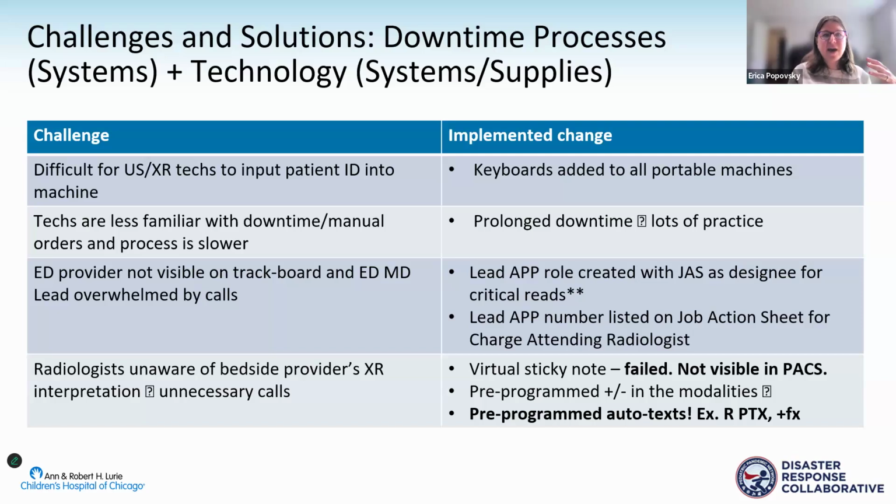And then along those lines is that we also created a sticky note system that first we said we're going to put a little sticky note on, like a virtual sticky note on the technologist machines with the basic interpretation from the ED. That didn't work. It wasn't visible in our medical imaging system. So then we said, okay, what is something that they already do? And we knew our ultrasonographers already put in like manual, like right upper quadrant, left upper quadrant, etc. So they have the ability to type into the system, and that is visible by our medical imaging software. And so we just mirrored that and made a bunch of pre-populated reads that could be added with a click of a button. And so our X-ray technologists can just click a button and it will pop in right pneumothorax or left pneumothorax, and they can see what the ED read it as. And so that has been helpful as well. Next slide, please.